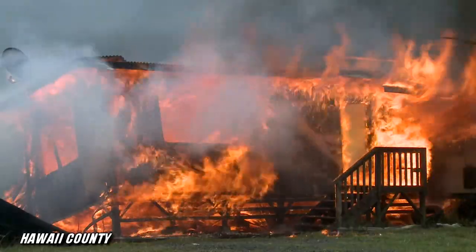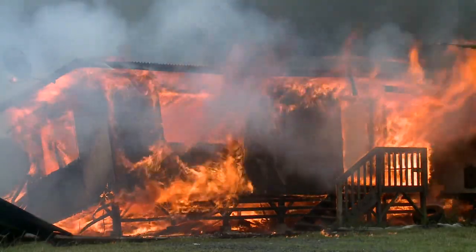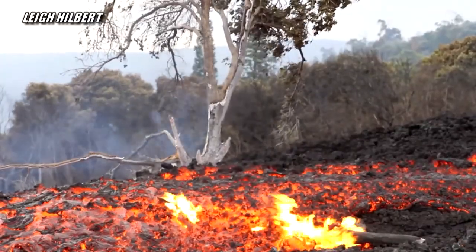Pahoa is very similar, and a very similar thing happened there, is that she came down and she put flows around the town. Well, she did the same thing to Royal Gardens Community Association and our subdivision. She came down in '80 and she put flows all around our subdivision. She took some of the houses and then she didn't come back until 2012.